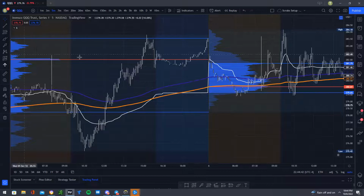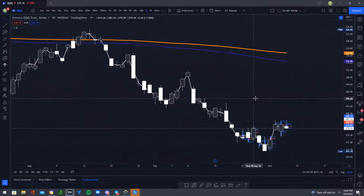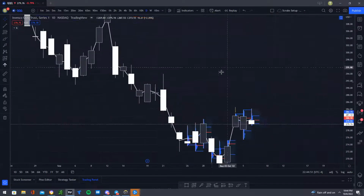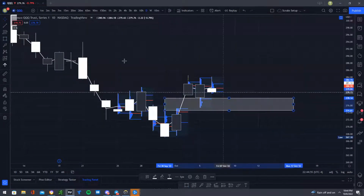Could you talk about gaps and how to trade them? Yeah, absolutely. Let me find a gap real quick. Okay, all right, there we go. This one is more recent. We'll do this one.